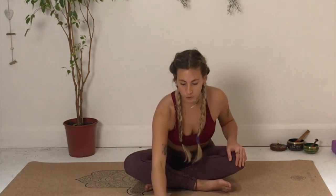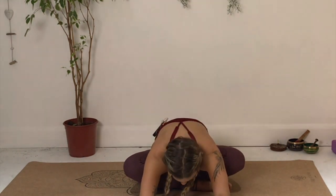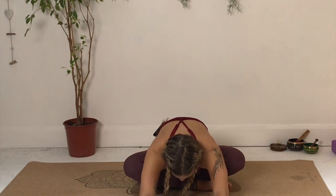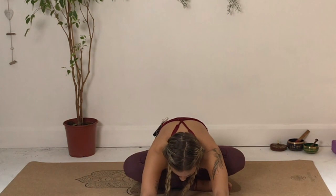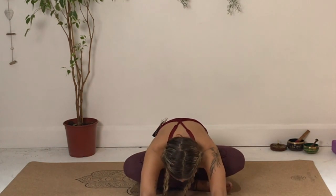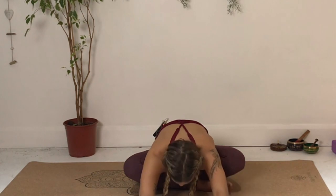So I'll walk us through. Coming to a forward fold. We can release the head and the neck. Make sure there's no tension in the shoulders. And we're going to breathe quite forcefully for 10 breaths. So really sucking the air in and forcing it out, in and out through the nose for 10 times. So we'll exhale all the air out to start, and then we'll begin. Go.